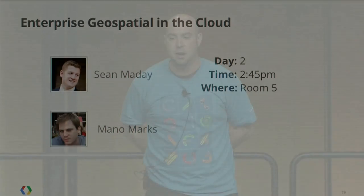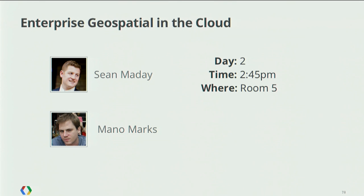And if you want to learn more about Google Maps Engine and the gallery, you can go to a session tomorrow put on by some of our sales engineers.